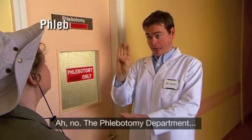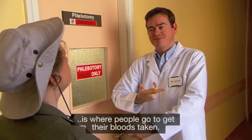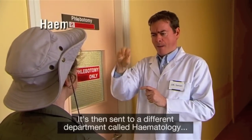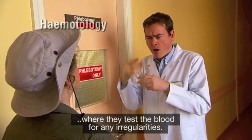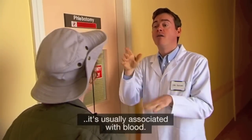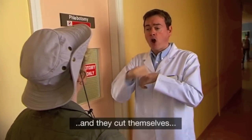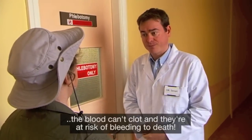No. The phlebotomy department is where people go to get their bloods taken. It's then sent to a different department called haematology, where they test the blood for any irregularities. If you see haem at the start of any word, it's usually associated with blood. For example, if someone suffers from haemophilia and they cut themselves, the blood can't clot and they're at risk of bleeding to death.